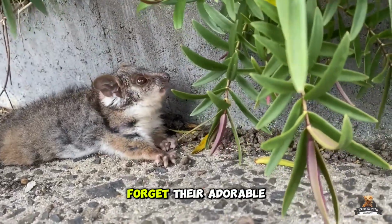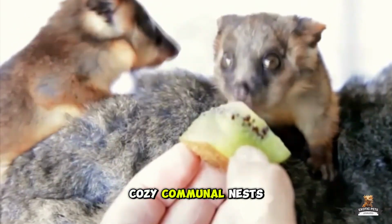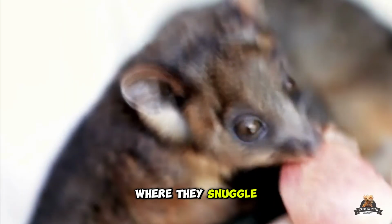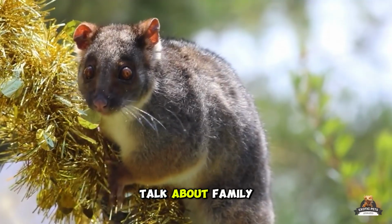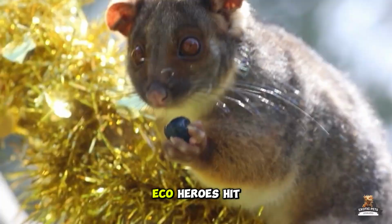And let's not forget their adorable teamwork. Ringtail possums build cozy communal nests called drays, where they snuggle with their families. Talk about family goals. Want to discover how these glowing gymnasts are secret eco-heroes?